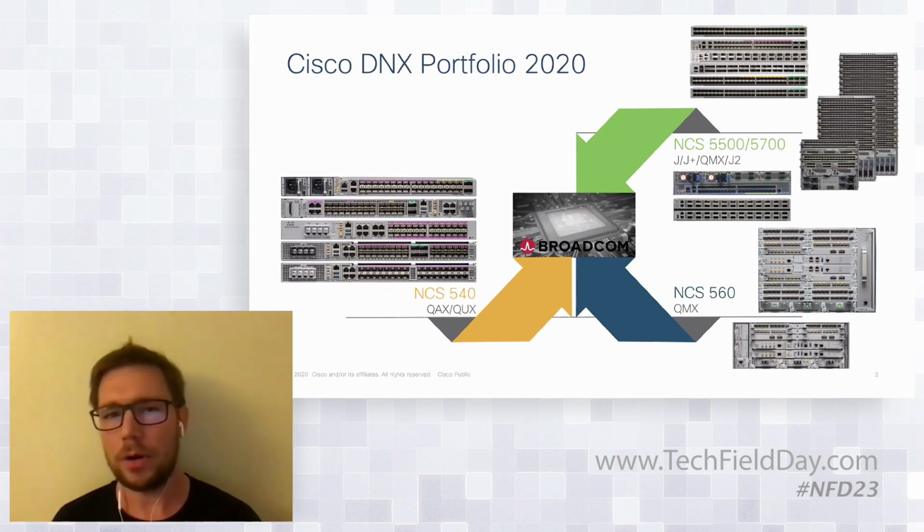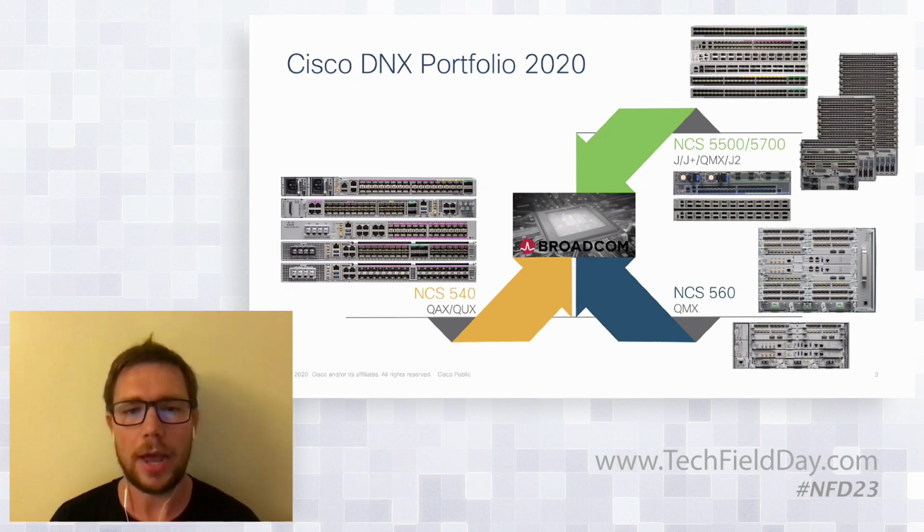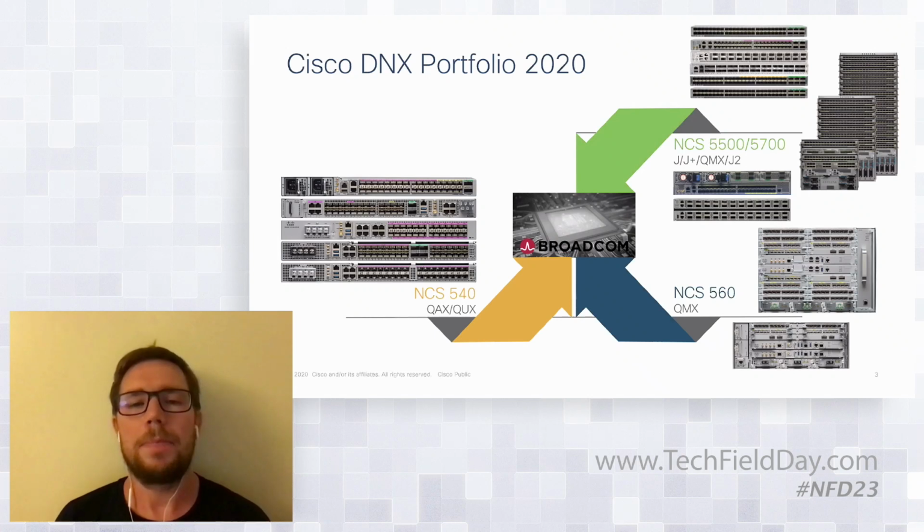Okay, we still keep our flagship product ASR 9K and recently introduced Cisco 8000 as core routers or high scale edge routers. But the DNX portfolio really focuses on density, high performance, low power consumption, and cost.